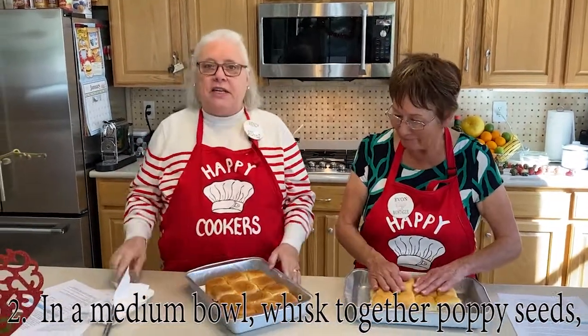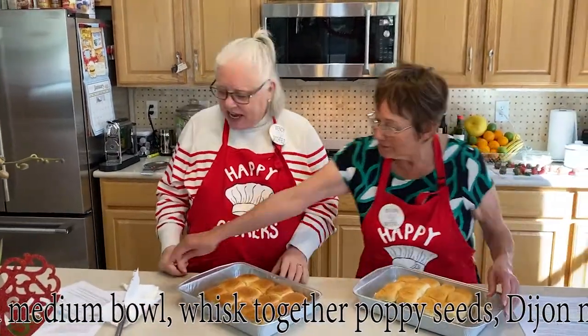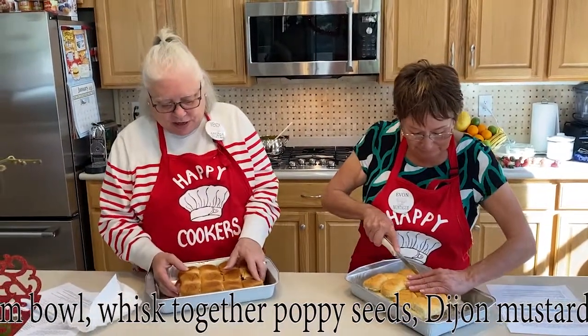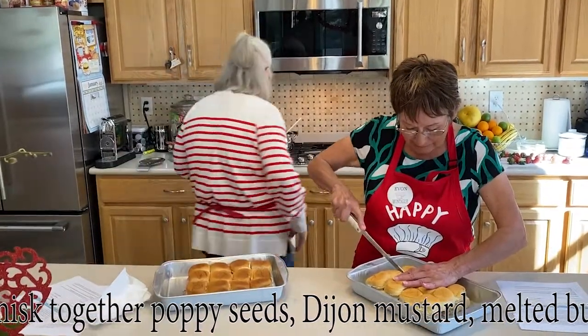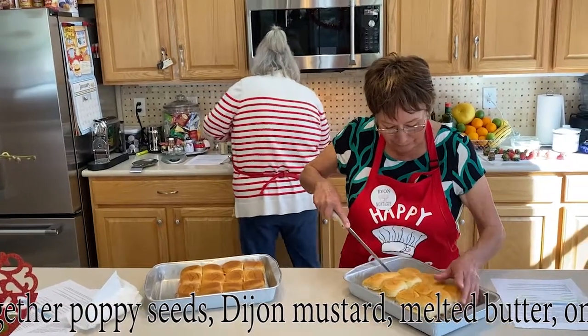So anyway, they tell you to stick them close together. They already are. Perfect, okay? So then the next thing that we do is we make sure it's centered after you've cut it, or at least not right up against the edge of the pan. Then what you do is you take your mixture.